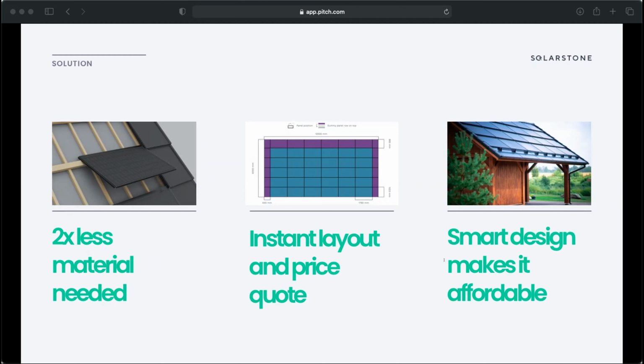And another thing that I would address is that our technology renders standard solar panels into modern roofing material, and we are capable of providing premium solar roof for an affordable price.